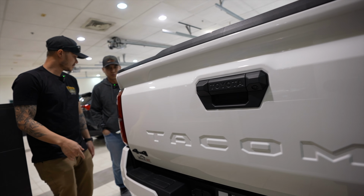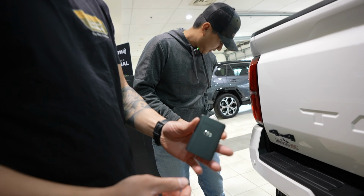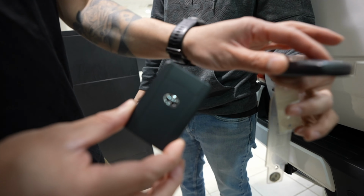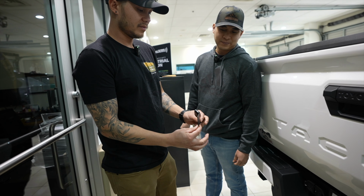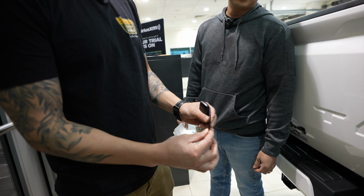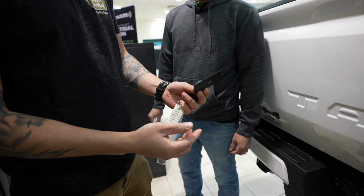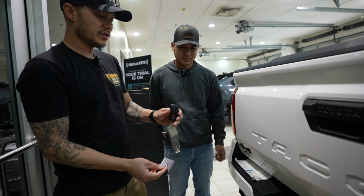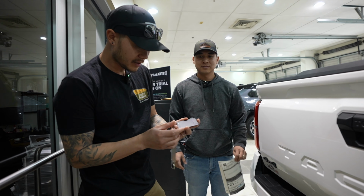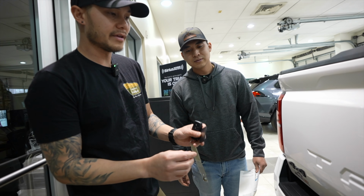We got to show you guys the keys too, because check this out. It's so small, that's why I didn't realize he had it. So this is the new key. You still get a regular fob. But then this is the, what do they call this? The credit card key. Some Tesla technology going on here at Toyota. So basically, if you have this in your wallet and you have your wallet with you, you can always start your vehicle. You don't need this. And there is actually a physical key in here. If you push that button and pull it out, it's super thin.